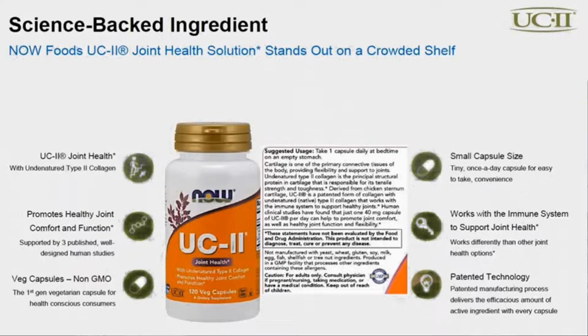This is a tiny, tiny amount, but it has been shown, it has been demonstrated, that this tiny amount of undenatured type 2 collagen is more beneficial for range of motion and pain control than 1,500 milligrams of glucosamine with chondroitin sulfate. Wow, that's saying something.